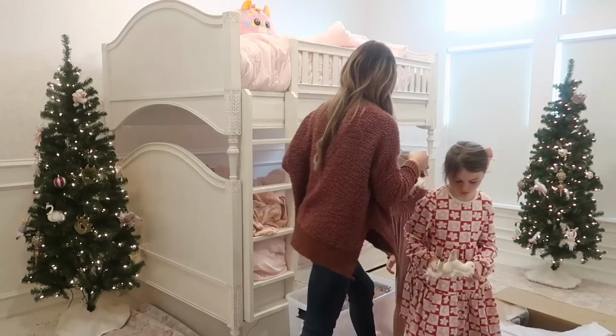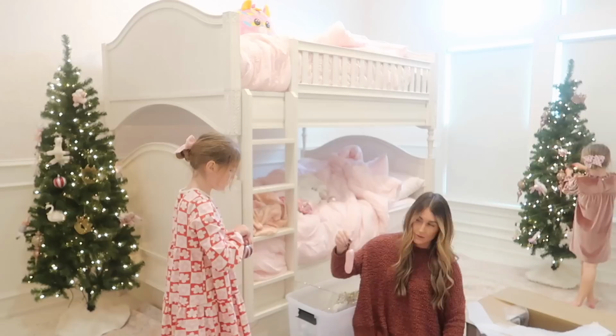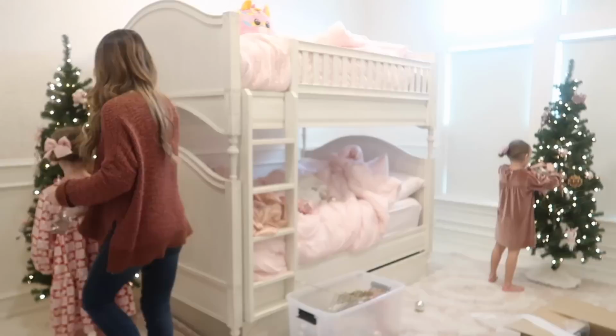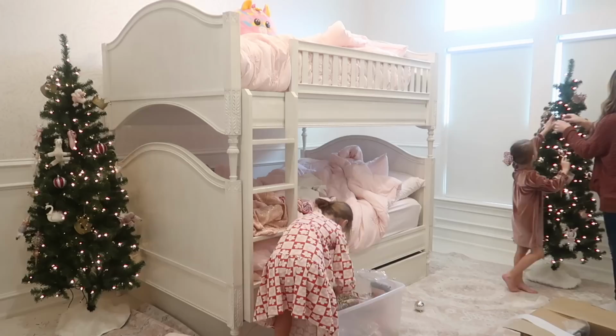So again, these are all the same ornaments from years prior, but I do like to take each of the kids to pick out like one or two new ornaments every year, but we haven't done that yet. And I also still need to buy a whole new set for Tatum's tree too, because this is her first year having a tree in her room since she's still so little. We didn't have one in her room last year. I think she wasn't even a year old. So decorating her tree and her room will be included in an upcoming video.